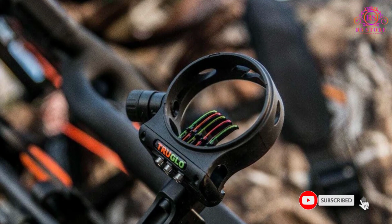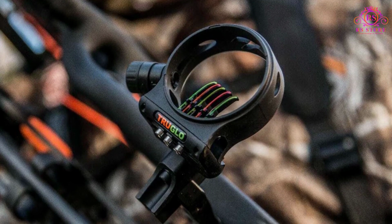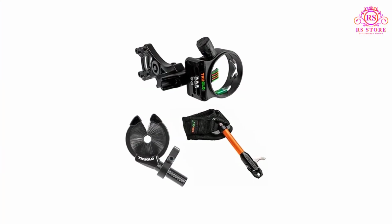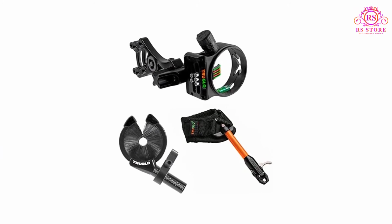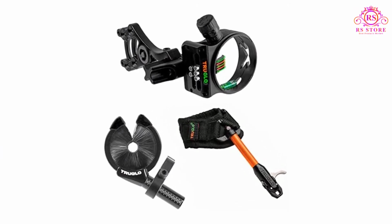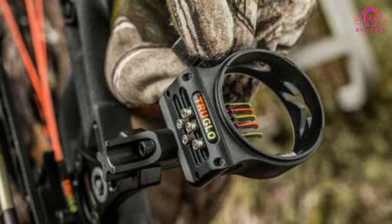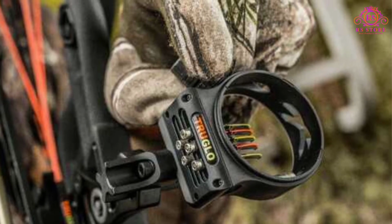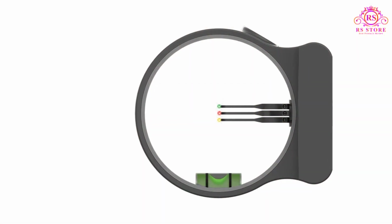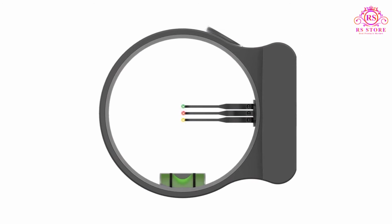Both setups utilize 3 different pin colors, so you don't have to worry about blending the pins when you're making longer-range shots. While there are tons of things to love about the TruGlo Storm Compact bow sight, we couldn't move it farther up our list because the windage and elevation lock struggle to keep everything in place. As you're moving from location to location, you'll find that everything shifts a bit, leaving you to remake all your adjustments when you get to your next location.